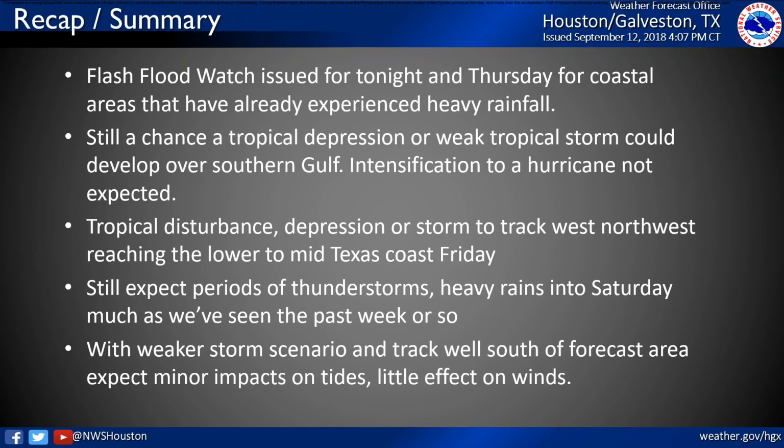Still could get a tropical depression or tropical storm over the southern Gulf. We'll have to monitor as usual, but right at this point we don't expect intensification into a hurricane. And then that system will track toward the northwest, reaching the lower to mid-Texas coast Friday. We do expect some enhanced rainfall from that feature. Of course, we've had rain even without that feature the last few days, and that wet pattern is expected to continue into at least Saturday.